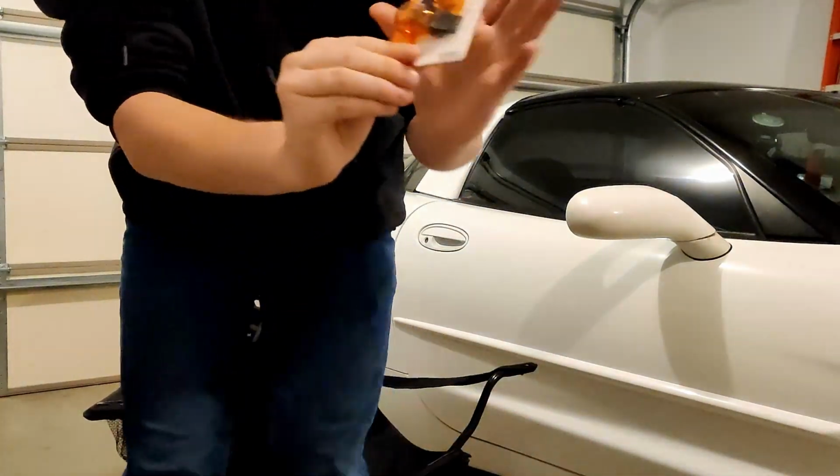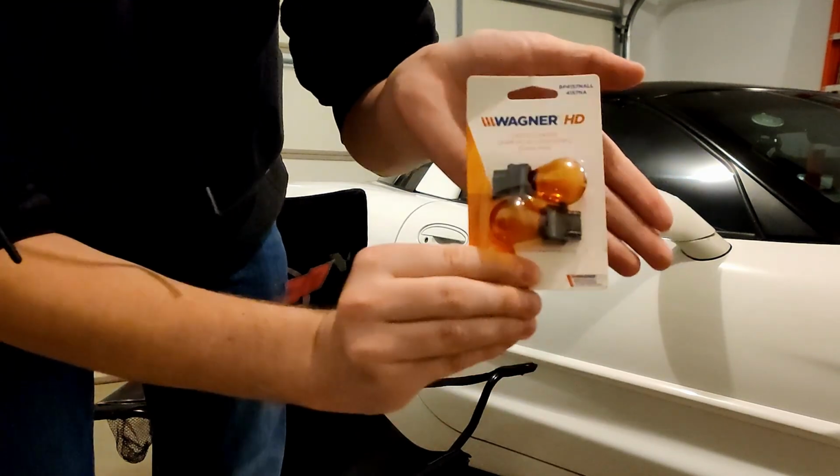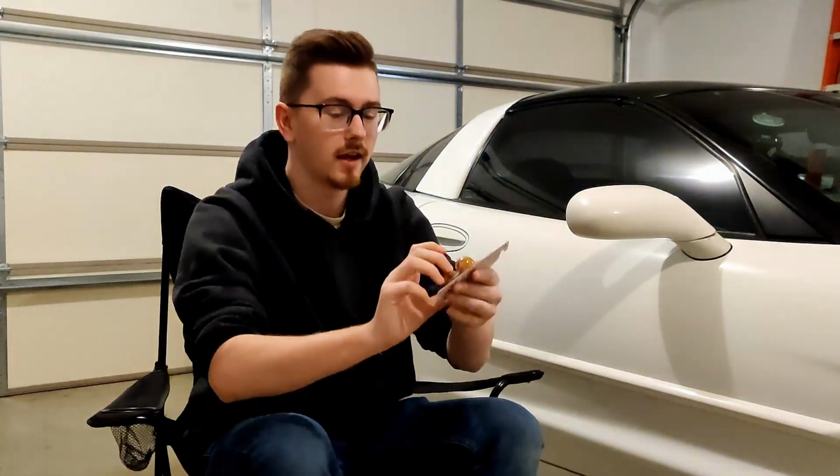The driver's side was working just fine, so I did a little research, and based on the forums, they suggested that I replace the bulbs. So that's what I did. I got me some bulbs. These are just Wagner's 4157 NAs, in case you are wondering. I did get the amber bulbs, and we're going to be doing that today. Should be pretty simple, so let's get right into it.